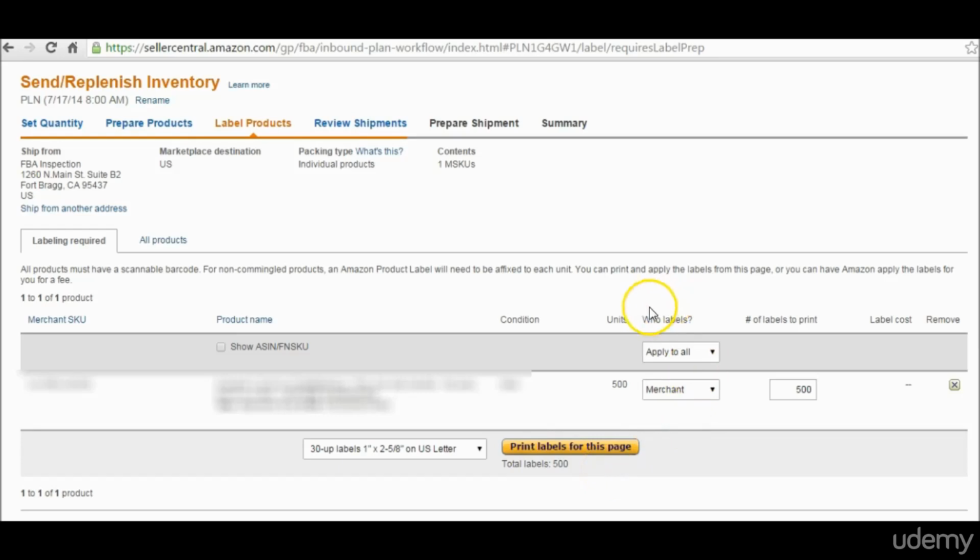Now, you have 2 options. You can either let Amazon print and label your product with FNSKU labels for a small per unit fee, or you can do it manually by yourself. Now, I highly suggest that you do it by yourself because it will end up costing you much less, and also your inventory will be processed much faster when it arrives to Amazon FBA centers.